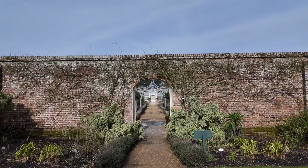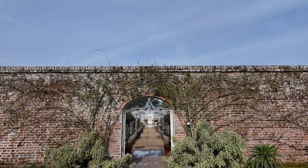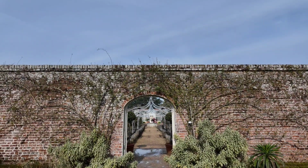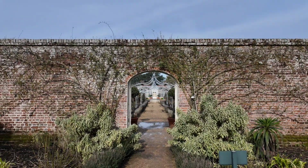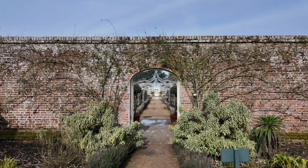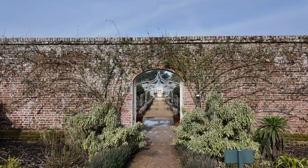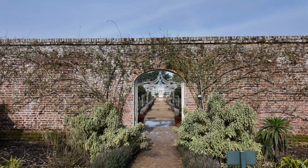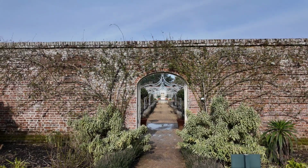Here we are guys, so this is the bit that I mean. As you can see, we've got a lovely framing here with the entrance to the walled garden, along with the actual garden itself behind that. Now today the flowers aren't out as much as they would be in summer, so when I take this photo, I'll show you what I've taken today, but I'll also put one up from earlier in the year when the flowers are in full bloom, and it's a really good way to highlight the difference between visiting now and visiting then.